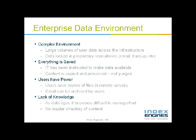So the enterprise data environment. Most of the folks on this call today are in the records management and information management space, so this is something that's near and dear to your heart and something that probably keeps you awake at night. The enterprise data environment is typically a complex environment with significant volumes of data. We talk to customers that are in the petabytes versus terabytes, so it's grown significantly over the past number of years.